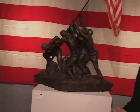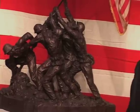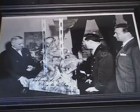Everyone loved the model so much that he was ordered to report to the White House on June 4th, 1945, along with Joe Rosenthal, the photographer that took the picture. And to the left of us over here in a case, we have a photograph of Felix de Weldon. He's behind the statue. And to the right there is photographer Joe Rosenthal. And on the extreme left is President Harry Truman, and you can tell by the curtains that we're in the Oval Office of the White House.